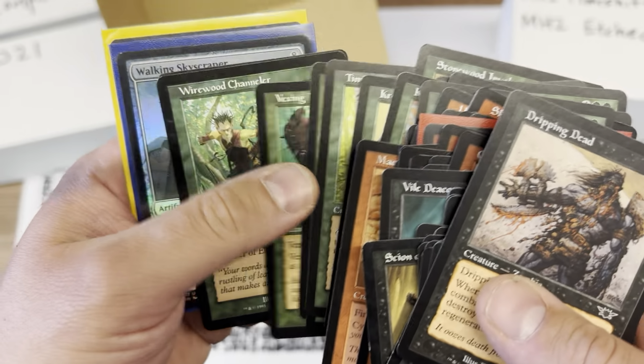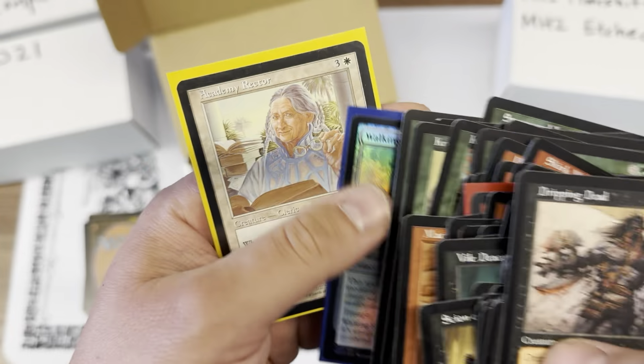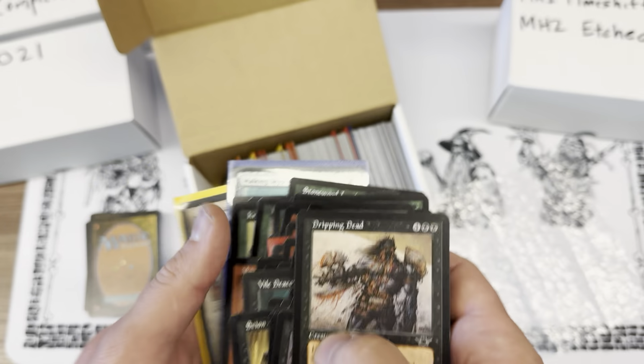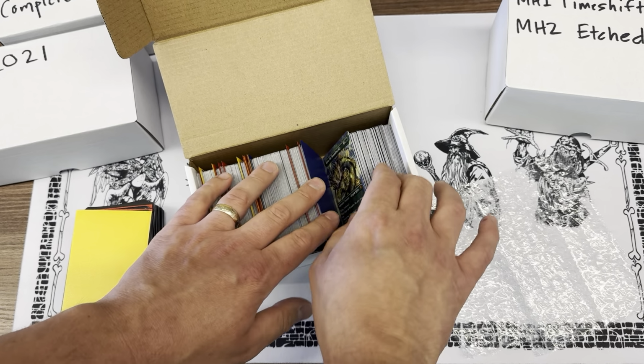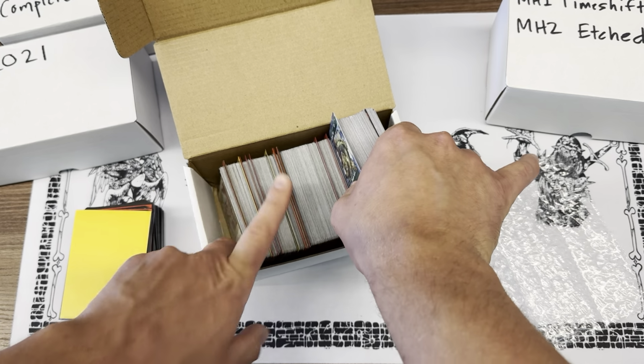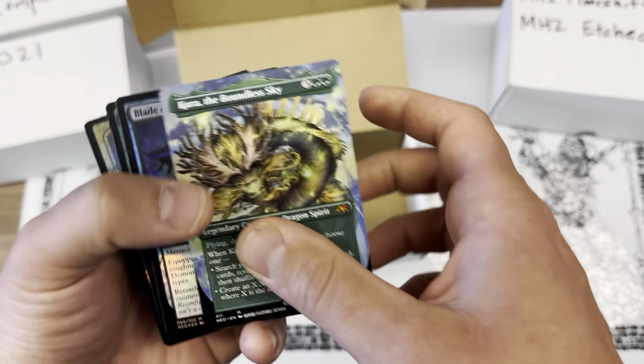Man, really cool. And then we just get into some of the more modern. And now, oh, that's just blocking to know what the next set is. Now, a lot of people won't pick up your modern staples and stuff like that because they're afraid of the value of the cards deteriorating before they can sell them.